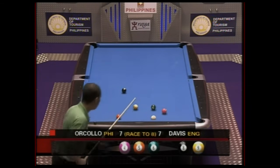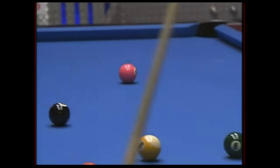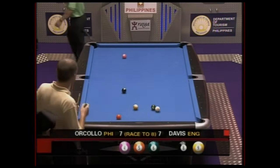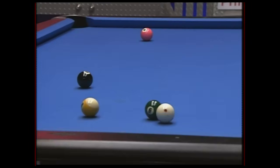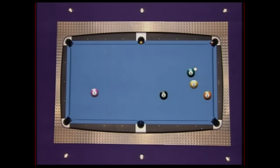That was impressive right there, but this is no hanger here. No, but the total shot is easier than. There you go. There you go. That's the safety you want to play. That's a good one. That may get him ball in hand. And even if Steve were to contact this ball, there's no way these balls are going to wind up behind other balls. So Orcollo's playing the odds here. They're in his favor.